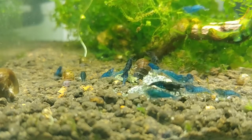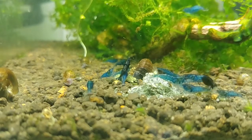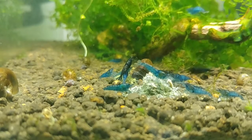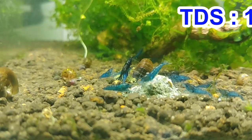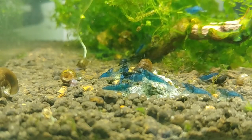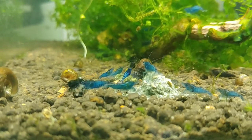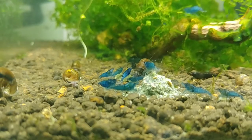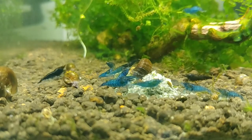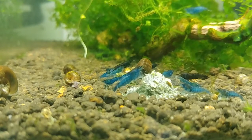Next up, we've got the TDS. The TDS is the total dissolved solids in your water, and it refers to any minerals or salt or metals that are dissolved in the water. The TDS range for neocaridina shrimp is 150 to 250. In most of our tanks it is about 220 or thereabouts before we try and reduce it. The best way to reduce your TDS is by water changes, where you add water with a low TDS to the tank that will gradually bring the TDS down.